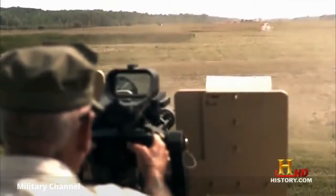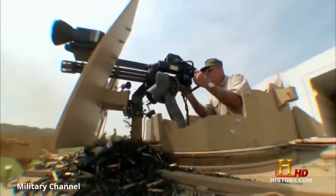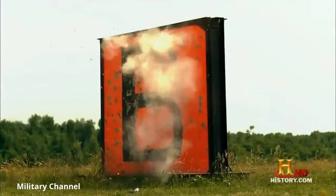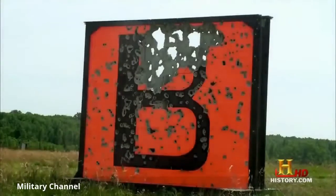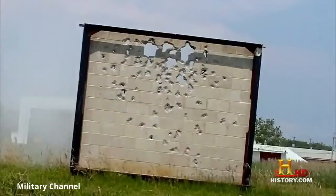The minigun's rotating multi-barrels can fire off more than 3,000 rounds per minute. That's over 50 rounds a second. Oh, yeah, there we go. Now, that's what I'm talking about. We knocked the rest of that target down.